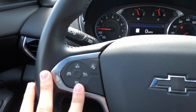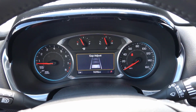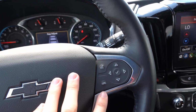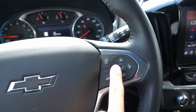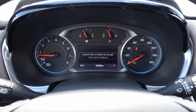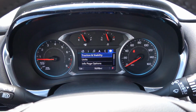On the left is your cruise control buttons. This does have adaptive cruise control, so you have a gap adjustment button, 3 settings for that. Voice control, your phone settings, as well as the menu buttons to navigate this menu here. In the gauge cluster, this is a 4.2-inch color multi-information display.